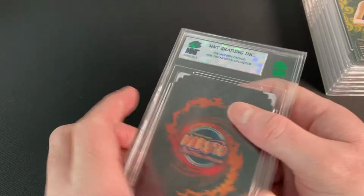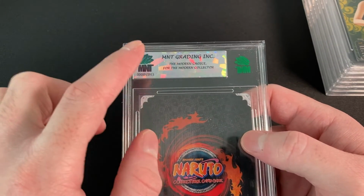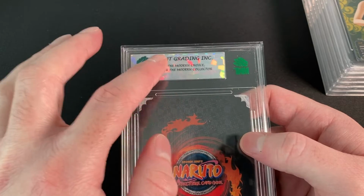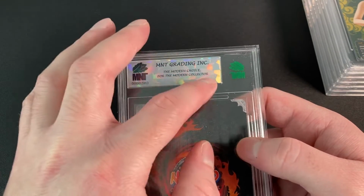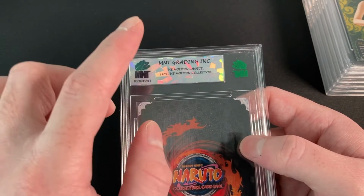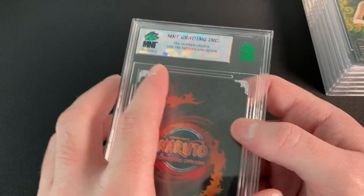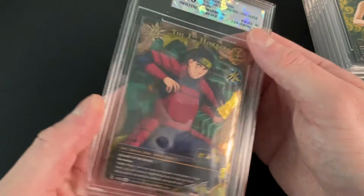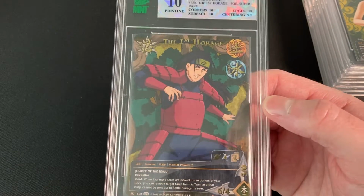And the final one, the 10 label. If you don't know, MNT 10s, which are hard to get, especially for Naruto, although more have been popping up recently, the pristine 10 has a shattered white, like glass label. The black label, or the perfect 10, has a black shattered glass. So we know it's not a perfect 10, we know it is a pristine 10, and it is, of course, the Hashirama from set 26.